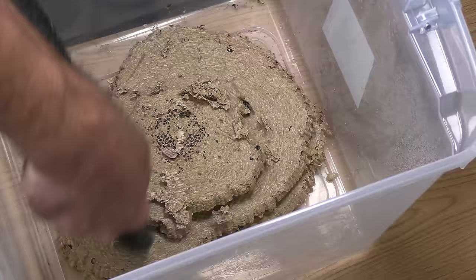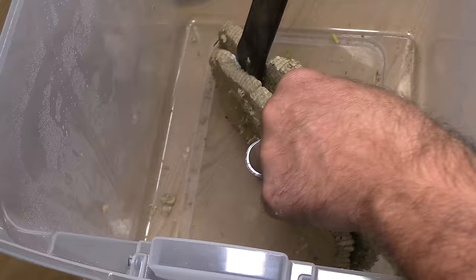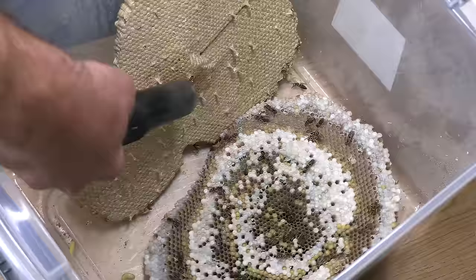And I'm not really doing this for any particular reason other than just to show what these combs look like. But I mean, like I said, this was underground, and look how clean the comb is. I mean, it's pristine. It's not covered in soil. Like I said, they're building this in a cavity. After it's been excavated out, none of this comb is touching soil. It's just completely clean, as if it's a bald-faced hornet nest that's hanging in midair.